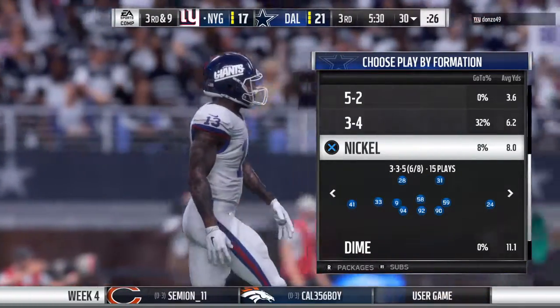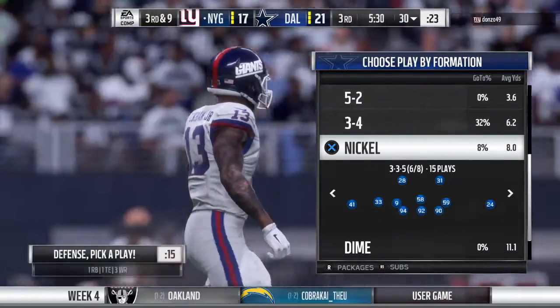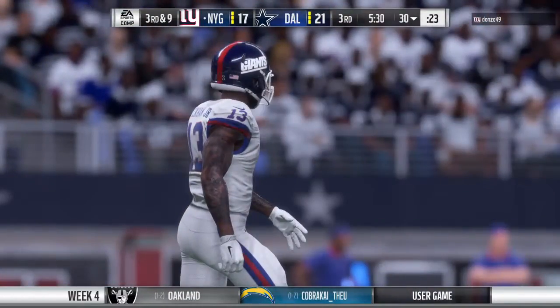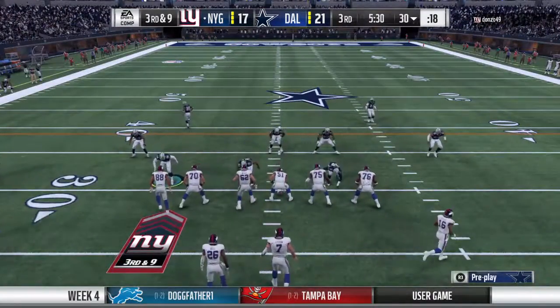But you have to keep trying. He's one of their best playmakers. No matter what it says on the scoreboard, you're always trying to get him the football. The Giants on 3rd down, just 1 for 3 thus far. This is 3rd and 9.